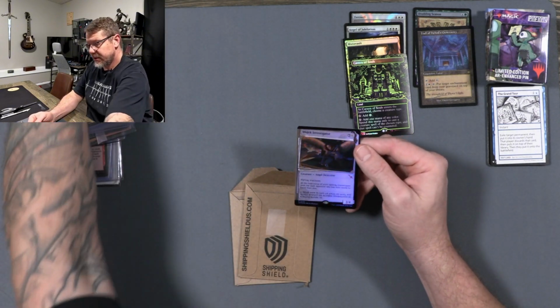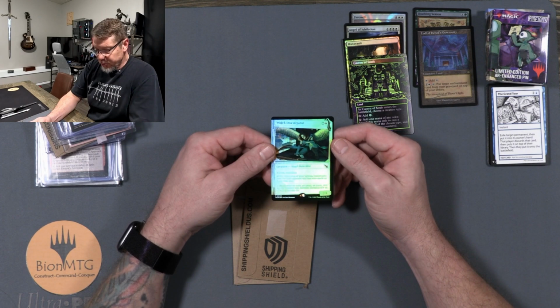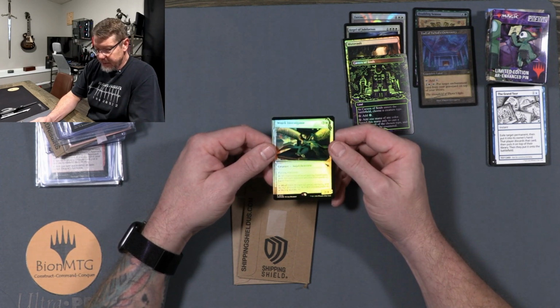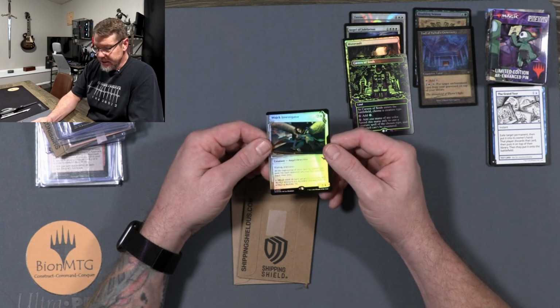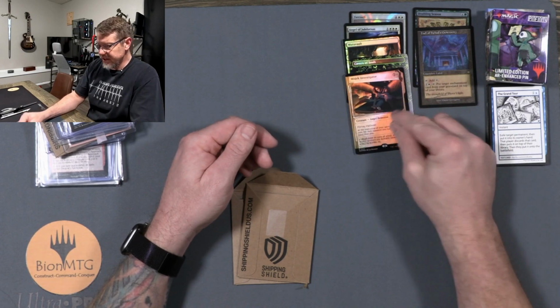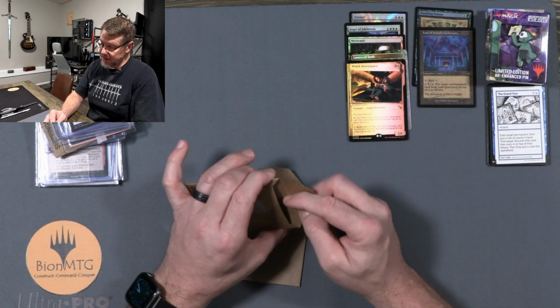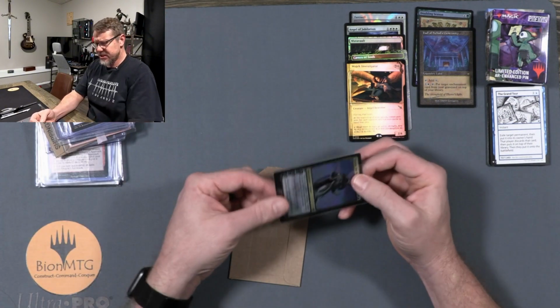Wojak Investigator. This is another one that Ryan had recommended. 2 and a white for a 2/4 flying vigilance at the beginning of your upkeep. Investigate once for each opponent who has more cards in hand than you. So investigate makes clue tokens, so you could essentially get some card draw out of it. And in mono white, you're struggling for your card draw, so you get it where you can.